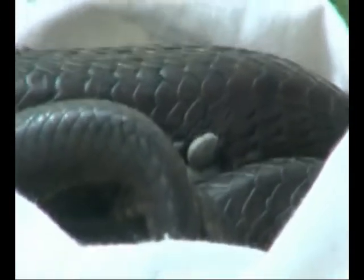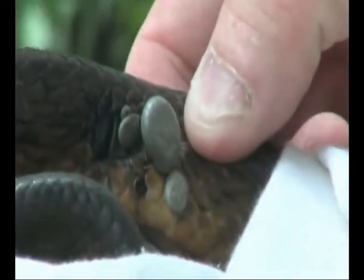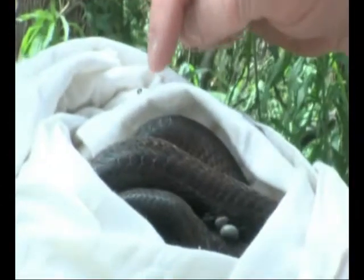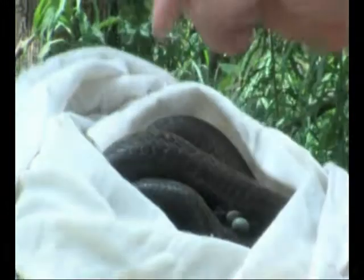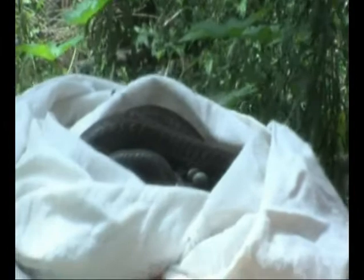Okay, here we have another brown tree, an adult. Now he has a heavy parasite burden. Now reptiles can handle the paralysis tick, and if you look, there's an absolute family of paralysis ticks right there. And if you look, just about every 3rd or 4th scale has a paralysis tick, and this bag that I've got the snake in has got paralysis ticks crawling all over it. Now I'm not going to play with this snake too much for obvious reasons. I'm not in the mood to go to hospital.